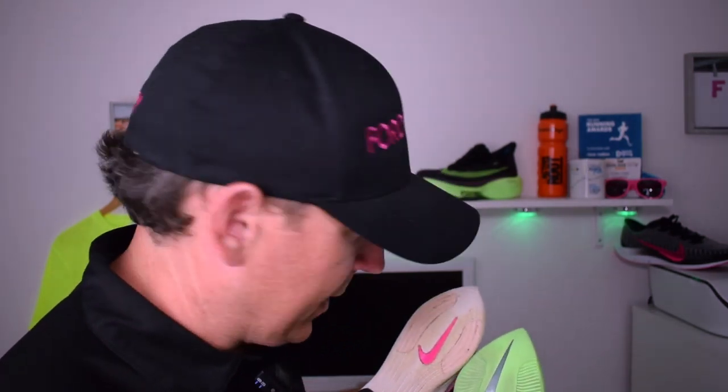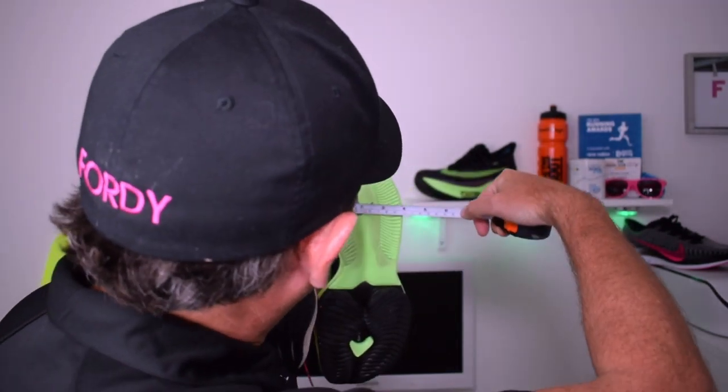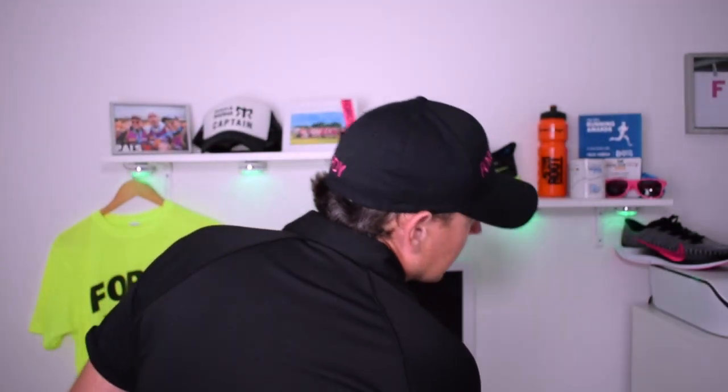Now, I'm going to do a bit of science. I have noticed that this is more stable, and I wanted to check it, and I thought we'd do it on the video today. Yeah, see that's 4 inches, 10 centimetres. That is 3 inches and 8 centimetres, so that's why that's more stable. It's a wider footprint. I thought that was the case, to be honest with you.